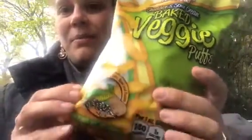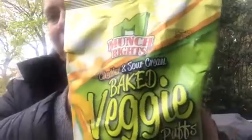Same brand, Munch Right. I got the baked veggie puffs. And this is actually cheddar and sour cream. So that sounded really good too. 3 ounce bag.